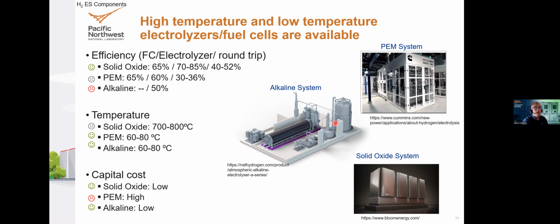Alkaline, they have many years experience, and they can have multi-megawatt level systems that are available, whereas the solid oxide, they're starting to deploy some of these systems. They're working up, they're in the 10 to a couple hundred kilowatt range, and then you put them together to make a modular system and build up. So that's in a nutshell a little bit about the different technologies out there for the electrolyzers. That's the hydrogen generation, and then the power generation.